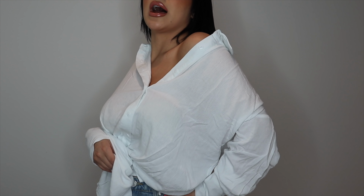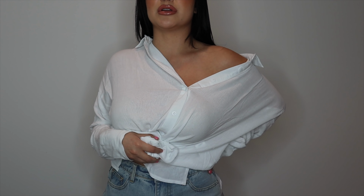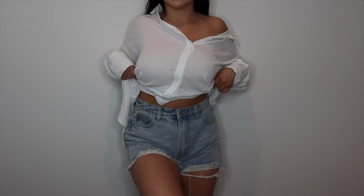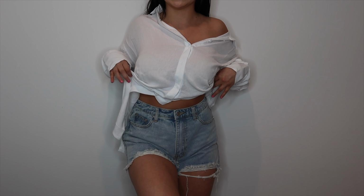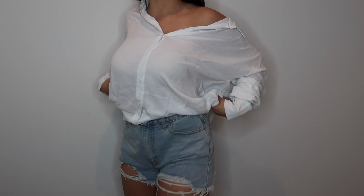I kind of like this little relaxed vibe that's going on right here, and you can even just scrunch it and tie it up in a knot and have it like that. So these here are the jean shorts, and I'm sure you guys can see the similarities from the black shorts to these, because they're literally the same thing, but I love the distressing. It adds a little bit of texture to it.